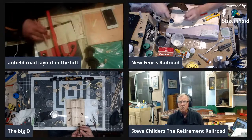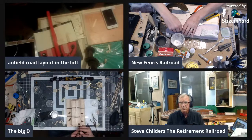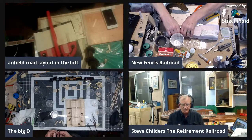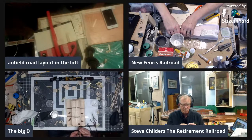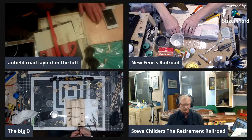Hey, Wicked Insanity, how's that layout coming, buddy? I'm jealous of Mike of Wicked Insanity. He got the Woodland Scenic Ridge N scale layout. I'm jealous.